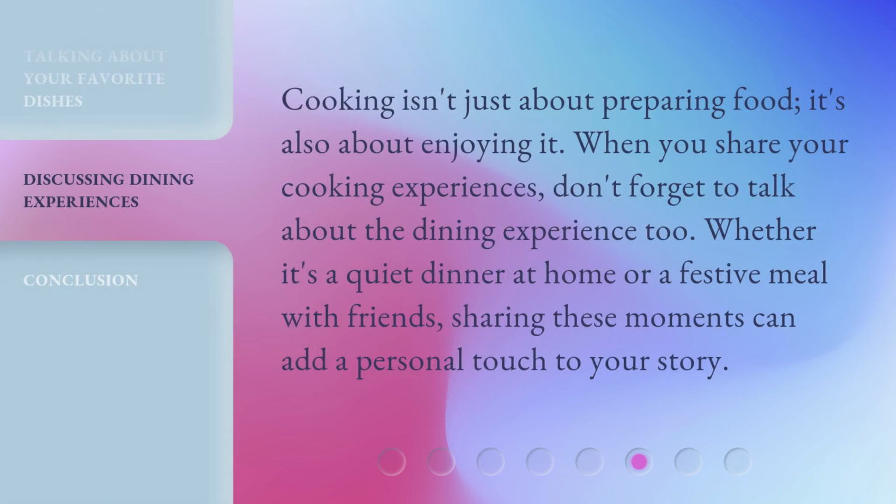Cooking isn't just about preparing food. It's also about enjoying it. When you share your cooking experiences, don't forget to talk about the dining experience too. Whether it's a quiet dinner at home or a festive meal with friends, sharing these moments can add a personal touch to your story.